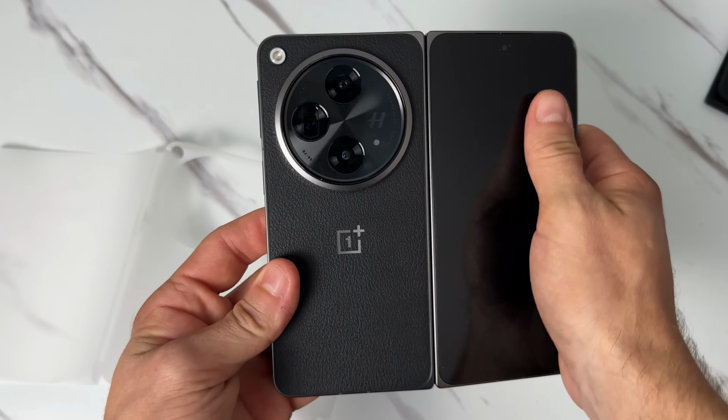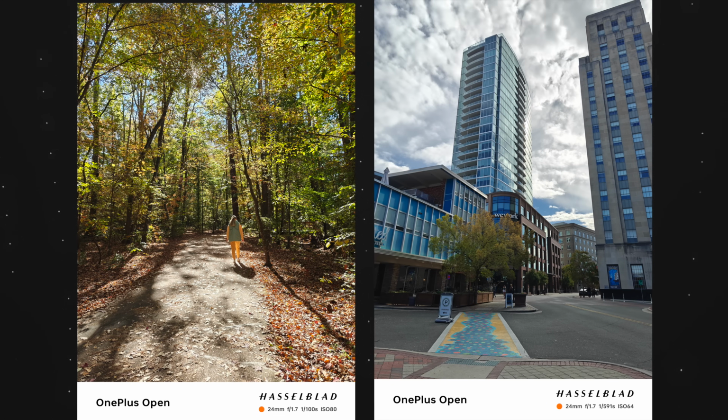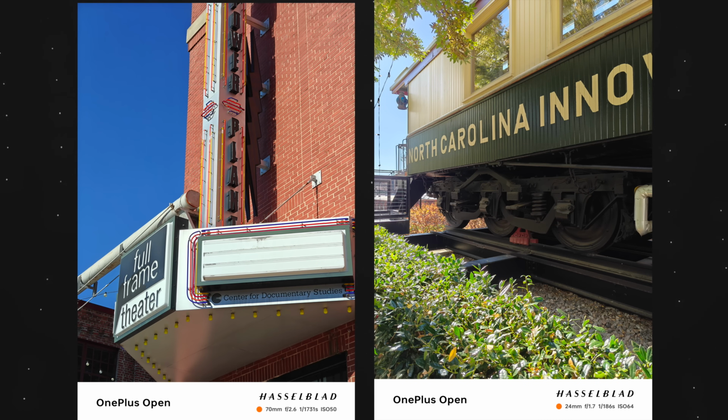Now we get to the cameras, which might be my favorite part of this foldable phone. There are no compromises. The cameras, from what I've noticed, along with many others, don't over sharpen the photos like some other phones do. You don't get that typical smartphone look. This results in a photo that just looks natural. It looks like something you would expect out of an actual camera. I don't think I've ever taken a bad photo from this phone.